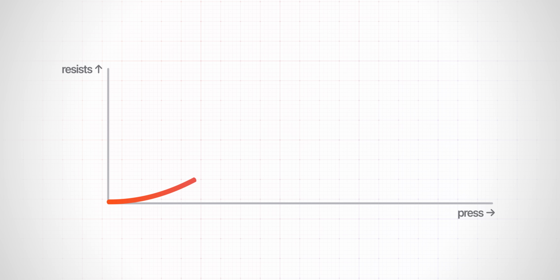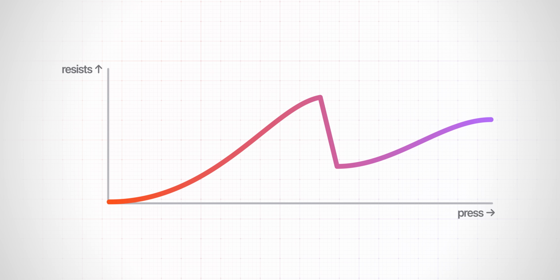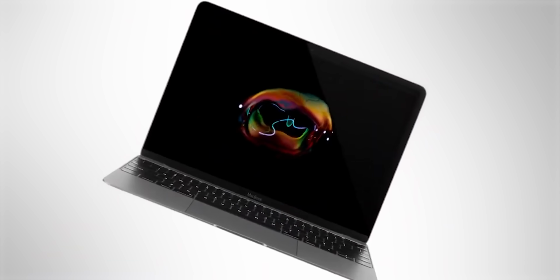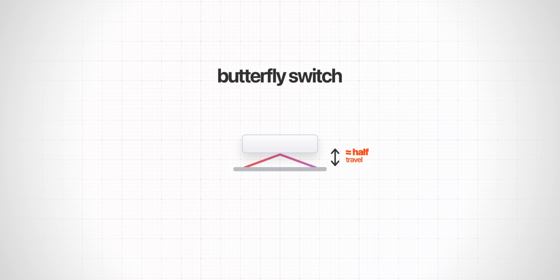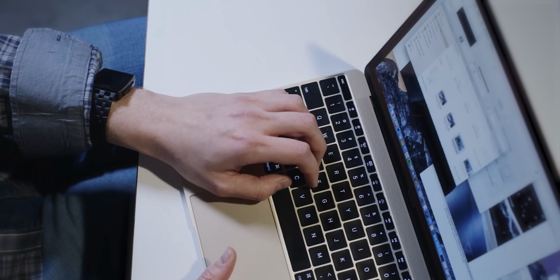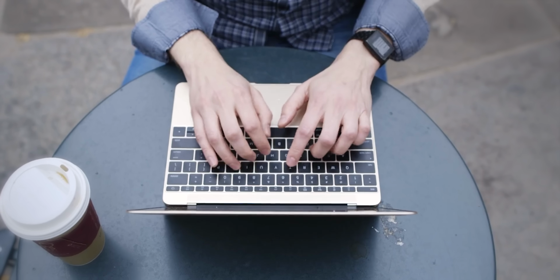And so this cliff right here in the keyboard is a problem because these are precious millimeters that you need to allocate to the keyboard. So Apple redesigned the mechanism under every single key to cut the travel roughly in half. They called it the butterfly keyboard and they rolled it out across every laptop they made.